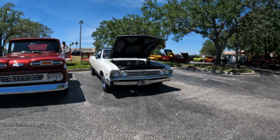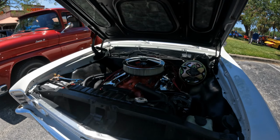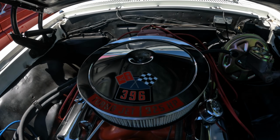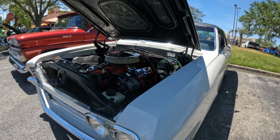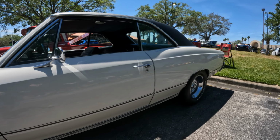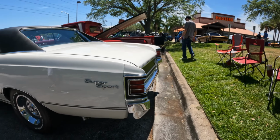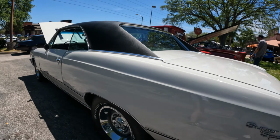Oh, a '67 Chevelle. And everybody knows I'm a little partial to these cars since I do own one. And this is a big block car, which is right up my alley. And the vinyl top on this is something that you don't really see very often anymore. Usually they rot under there. Everybody gets rid of the vinyl top when they redo the car.